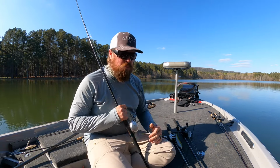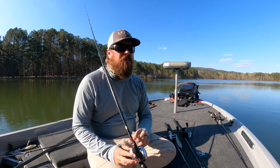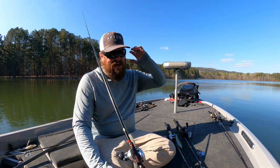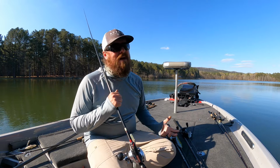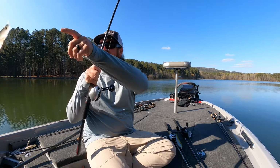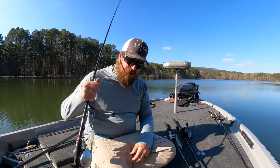And my fish today were mid depth. I would say the shallowest I caught one was, I did have one that was probably like 3 to 4 foot. Most of them were between like 4 and 12 foot. And they were more than happy to come up and get that Magdraft. It was really amazing. That's that whiteback shad color. And they were just absolutely chewing this thing.